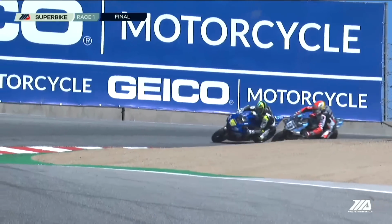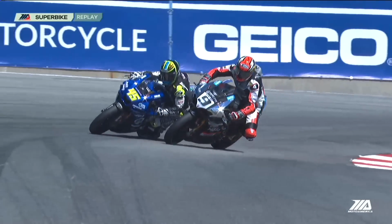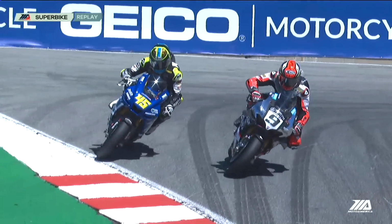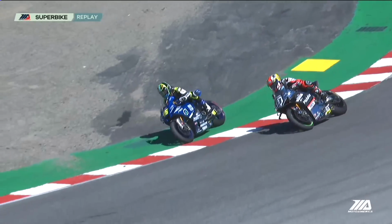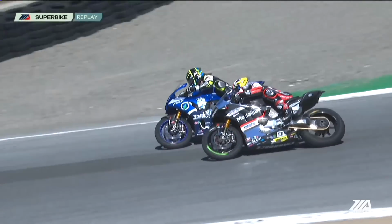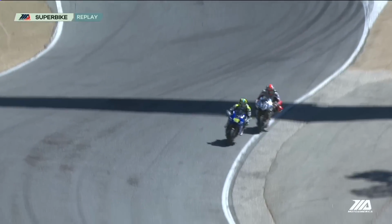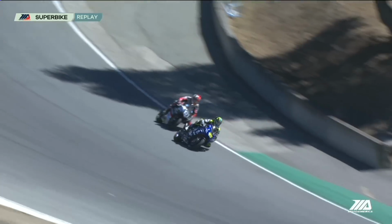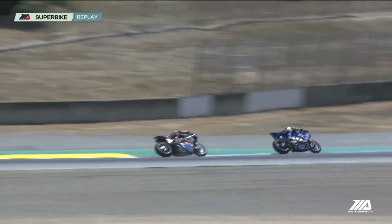You can see here, he came from a long way back, Greg, and he was over the paint on the inside. He knew there was going to be contact. But look at Cam. He got knocked off the bike. He goes down through the corkscrew, motos his way down there. Probably some contact made here as well. And you can see these two guys were not going to give anything up. Cam closes off the entry to Rainey Corner, but it was a little tiny slip up for Petrucci as they went down into turn 10.